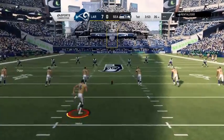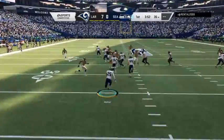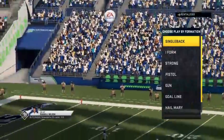I told you guys, it's just like a boxer in the gym, preparing for the fight. Now we get to turn it all loose. Fairly short kick, taking it to 14 here. And they're going to start this drive in pretty good shape as they get it up past the 30.